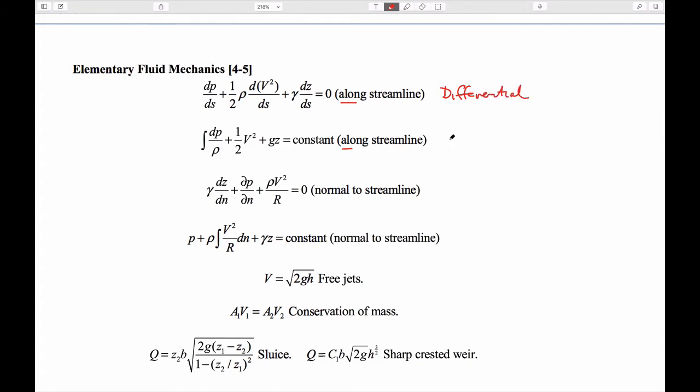And this second one is actually, I always write it as pressure divided by unit weight plus elevation plus velocity head.